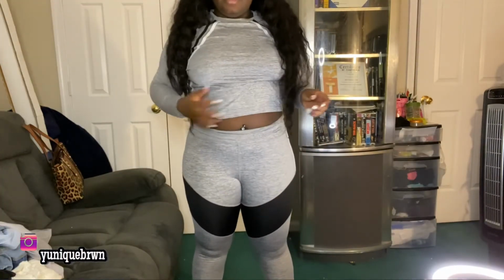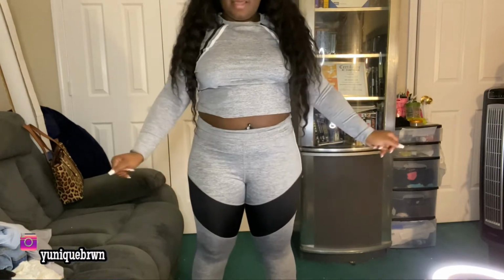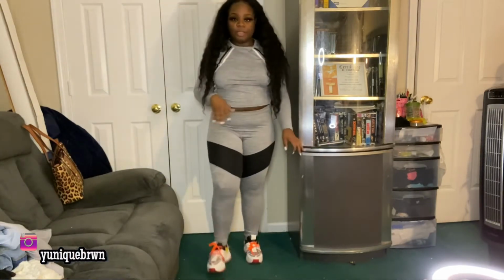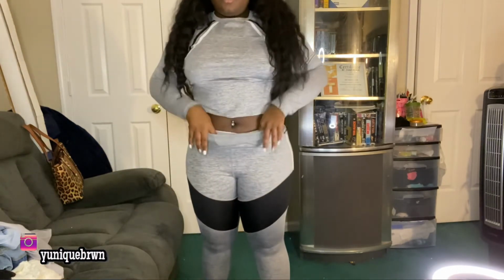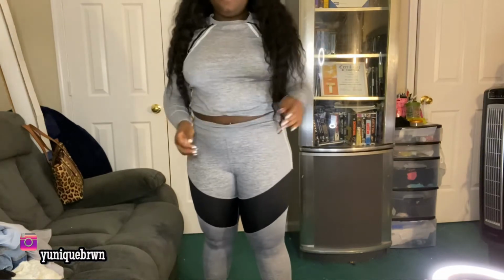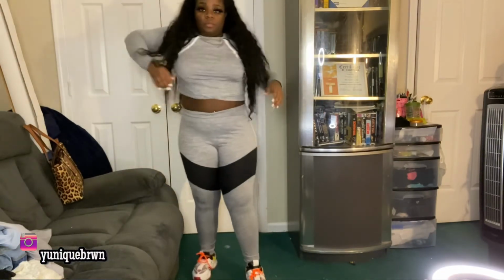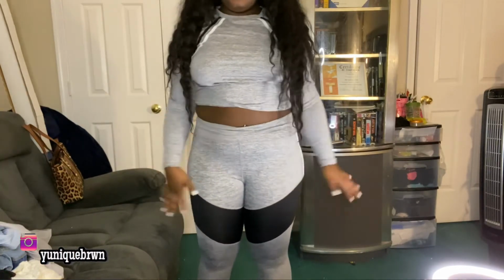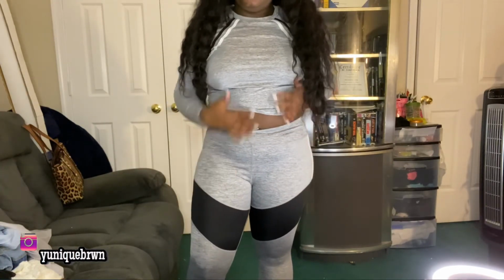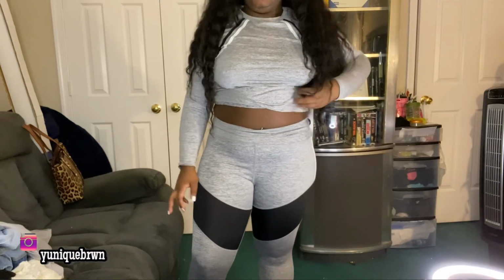Okay, so this is another set. This is a two-piece set. So this came together. Ooh, I'm fat, y'all, but I just paired these up. This whole outfit is Shein. The set, like I said, came together, y'all, I am so fat. They're both from Shein.